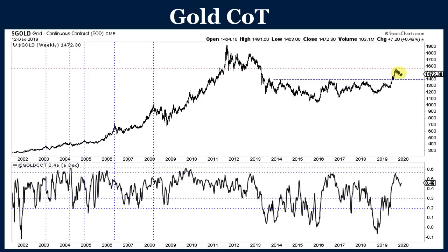Now, curiously, that has not improved that much despite a 3-month-long correction. However, gold has not corrected all that much. I mean, it came down to 1450 and now it's at 1472. So it hasn't corrected that much in terms of price. It's corrected in terms of time. Yet that has not been able to reduce the spec longs. Several weeks ago, the net spec position for gold came down to 42% of open interest, but the last reading was back up to 46%.